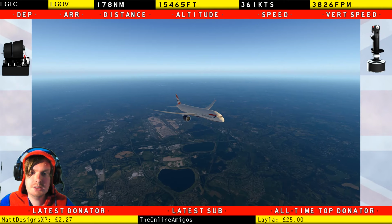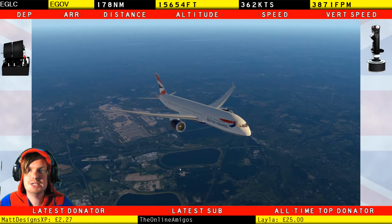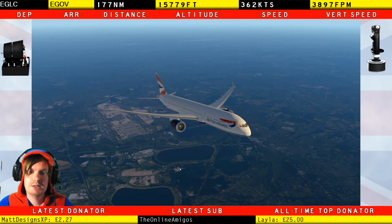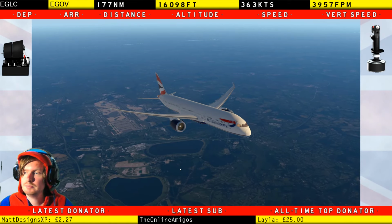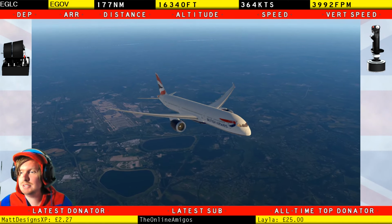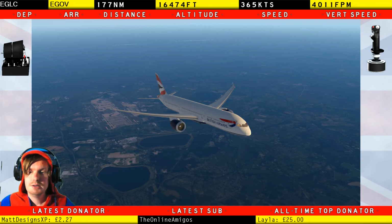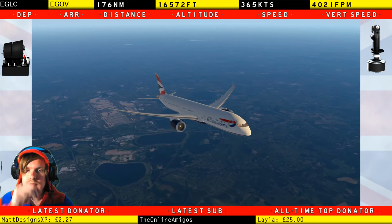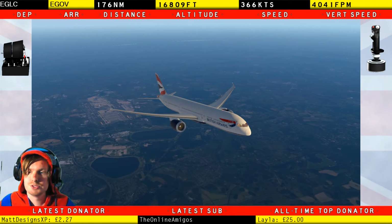We are going to Holyhead in North Wales, which is sort of the limit of the GB South scenery. It doesn't really go any further north than that. So yeah, that's where we are flying to, and everything seems to be fairly smooth at the moment, which is nice. I figure we'll get the odd bit of lag as it loads in new tiles and that kind of thing.